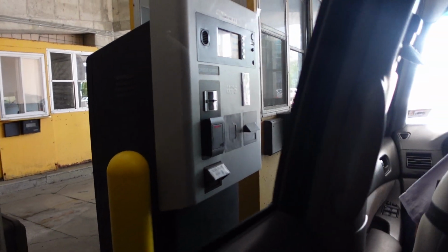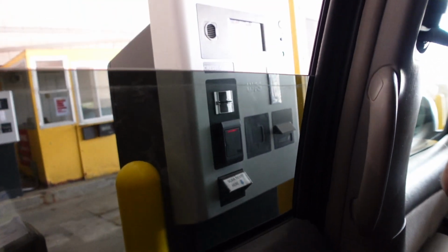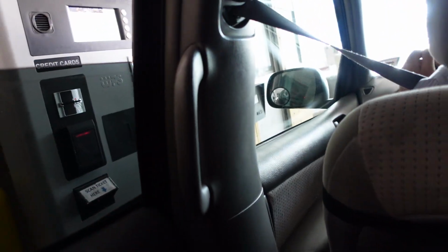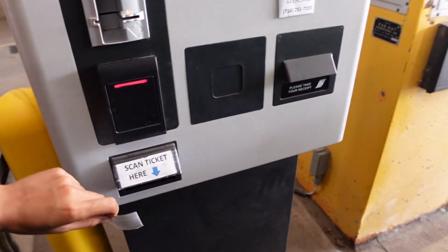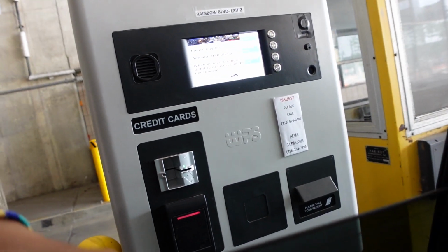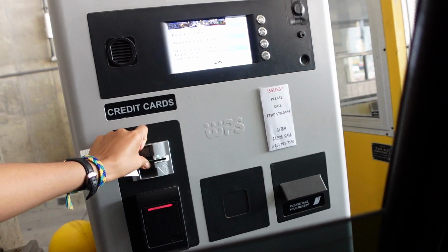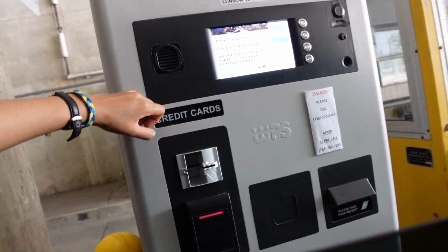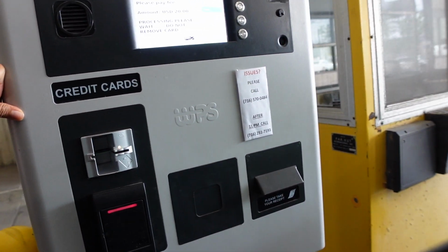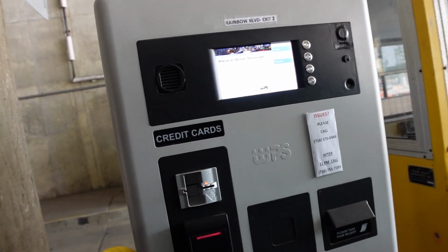Please scan your ticket. Scan mo na yung ticket mo. Gusto mo ako gumawa? Ay, hindi ko maibaba pala yung window ko. Sige, okay na. Scan your ticket here. Please pay when using credit card to insert and do not remove. How? Saan ko insert? Diyan ang credit card. And do not remove. Processing. Please wait. Do not remove card. Remove your credit card now. Please drive. There's no receipt? Okay, go.